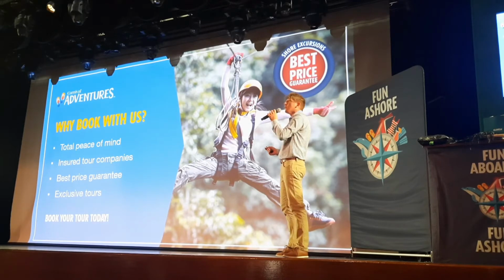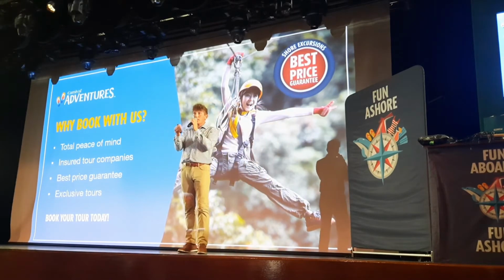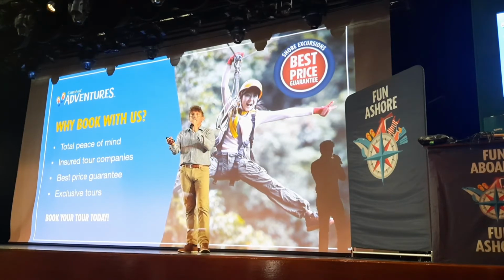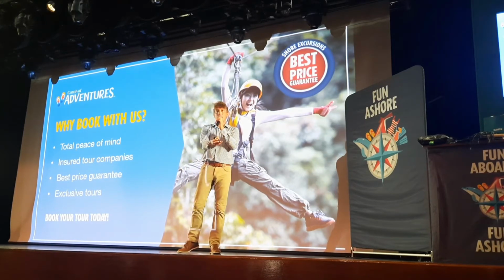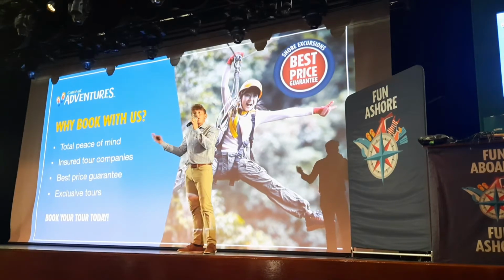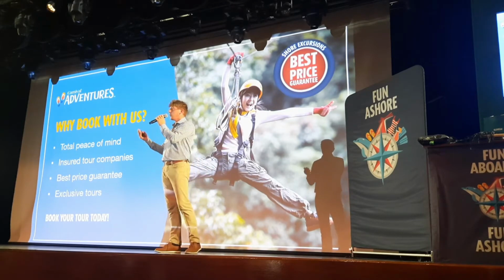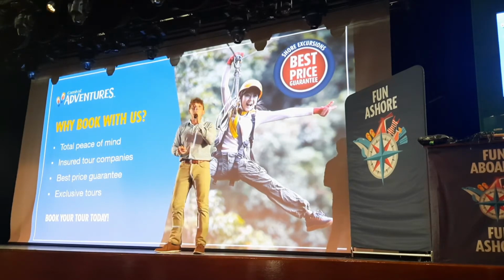So Carnival is so confident that if you can find the same excursion that you see on board for less money outside, they're going to refund you 110% back. So this is how confident they are. So if you want to accept the challenge, go ahead and try to find the same excursion that you see on board for less money outside.